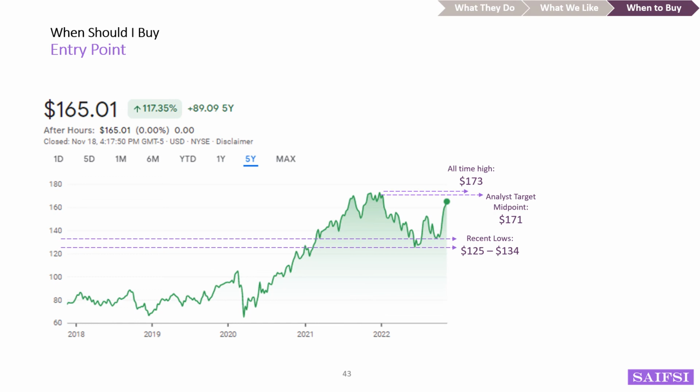Then how low can it go? Looking at recent floors or resistance levels, it's at around the 125 to 134 level. And given the economy, the uncertainties within the economy, we think the market definitely has room to go lower and hence a better entry point for us. Given all this information, we think an entry point at around or below $140 could be achievable and reasonable.